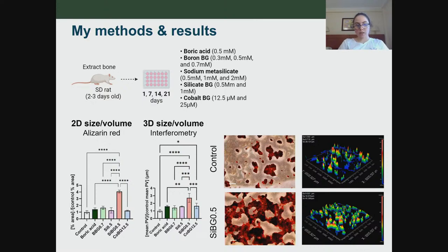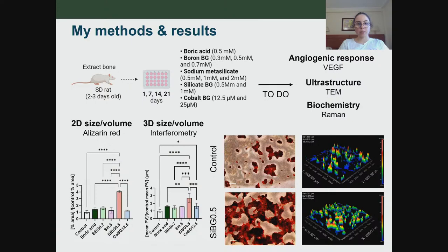So to further characterize bone nodule formation, we will evaluate angiogenic responses, as well as the ultrastructure and the chemical composition. No publication to date has characterized the effect of silicate, boron, or cobalt bioactive glass simultaneously, making this research essential in the advancement of bone tissue engineering to help the healing process in the elderly and the diabetics.